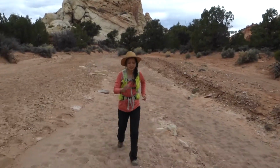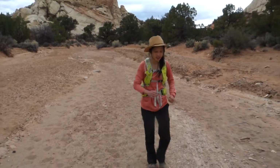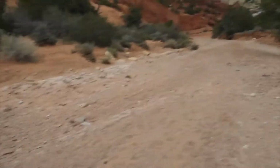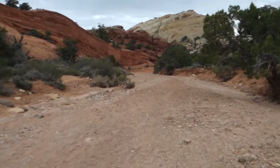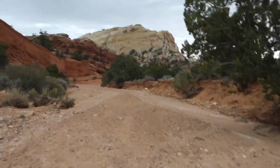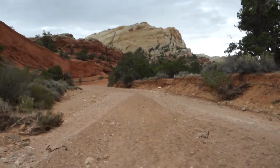We are almost back to the car, and we decided we're gonna do the Strike Valley extra trail because it's only like, I don't know, half a mile, and it'll only take a few minutes, but it's not raining anymore. So we're gonna take our chances and add like 20 minutes, and that's it.